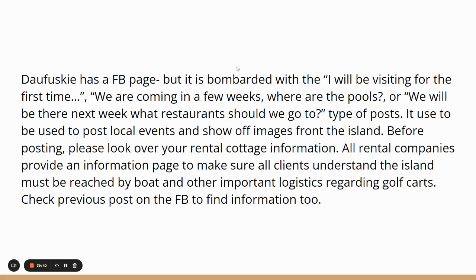Daufuskie has a Facebook page. But the Facebook page has 9,000 members and there are only 400-something residents. The page was really set up so that people could post things like, I found a wallet on this road, it must have fallen off someone's golf cart, here's a picture, or hey, there's an animal hurt on this road. It was used more for residents. But now it's more bombarded by different types of posts.